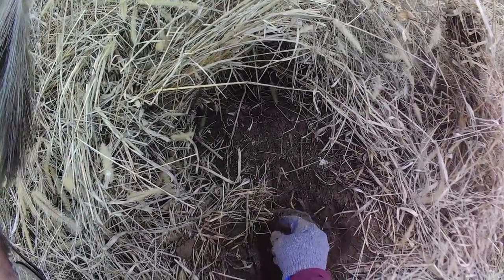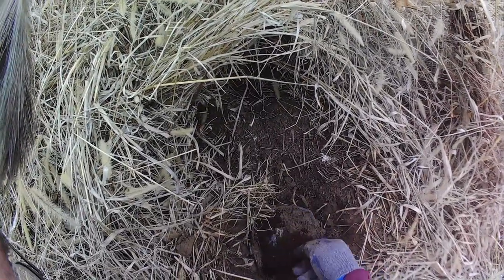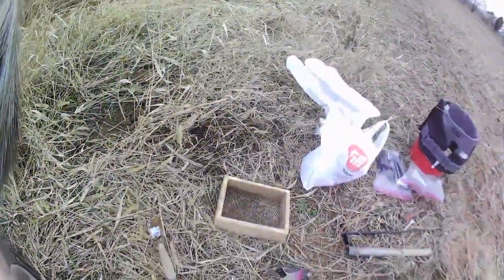Alright. I really don't think I need any more peat moss, but maybe I will put just a tad bit right there. I like to make sure those are clear. Make sure that's clear. I worry about those being able to spring. And I usually like to put a little bit of peat moss right there and right there.